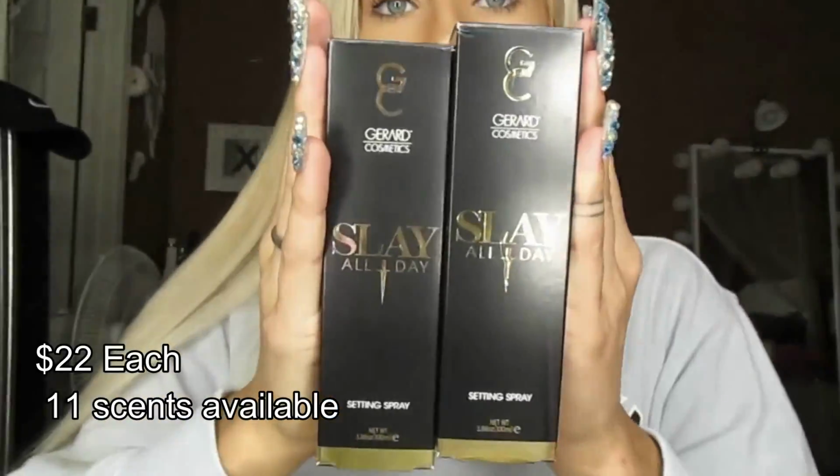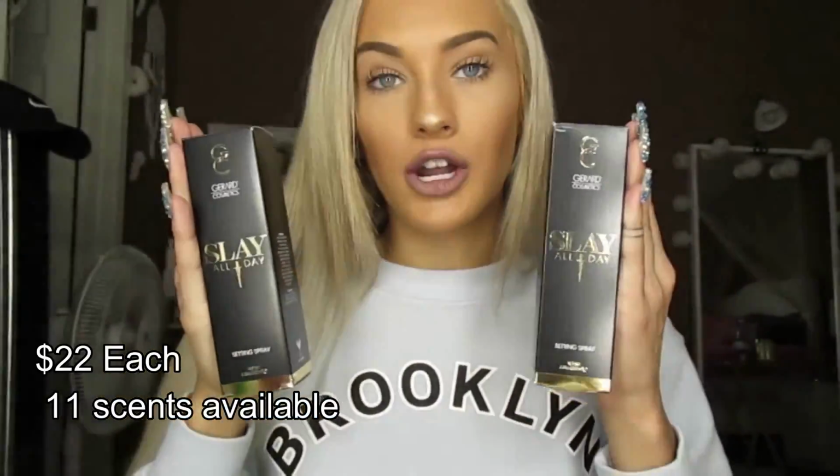Oh my god, I'm so excited. Okay, so I got 2 setting sprays, some lip liner, and their liquid lipstick. And I've never actually tried their liquid lipstick before. I'm gonna start off with the setting sprays. I got 2. They are coconut and watermelon. How exciting. I've never had a coconut or watermelon setting spray.